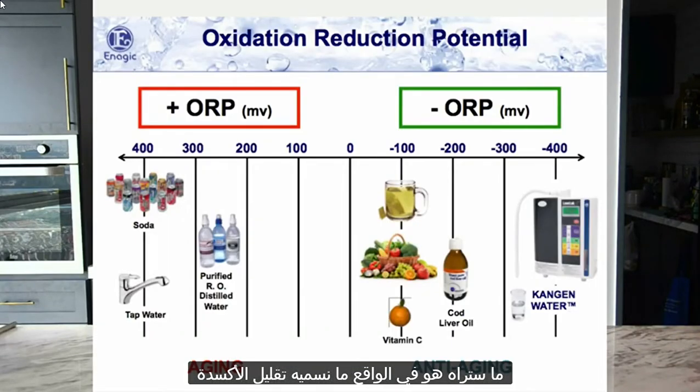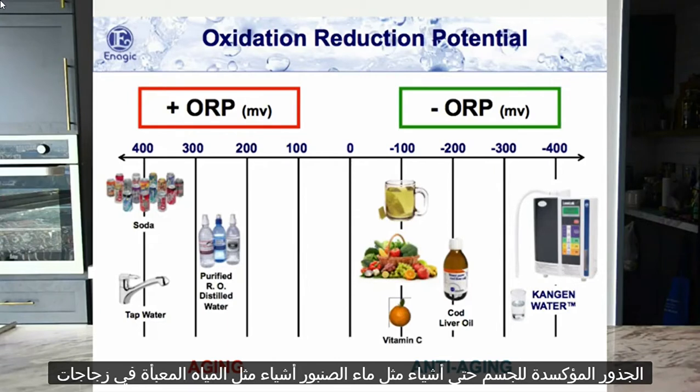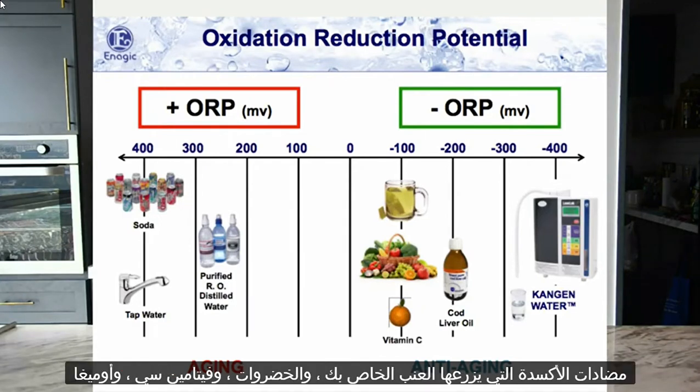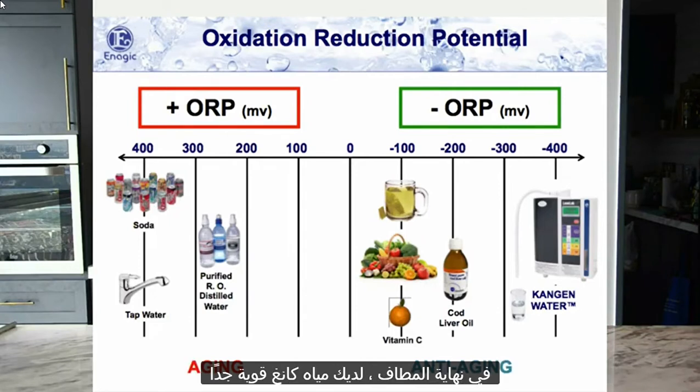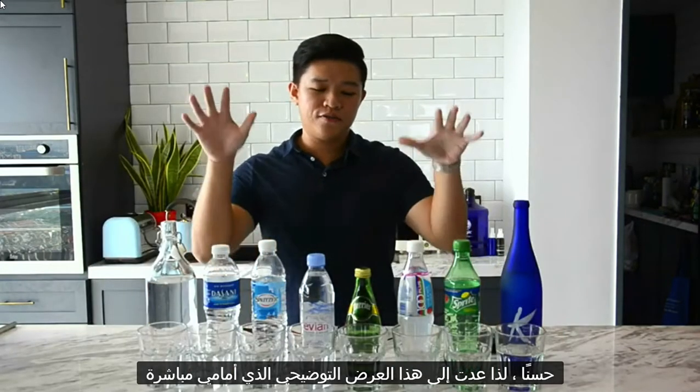So in this chart in front of you, what you will see is what we call an oxidation reduction potential chart. Now on your left, you would see a positive ORP, which are the things that have a high oxidative stress on the body. A lot of free radicals oxidizing the body. So things like tap water, bottled water, soda drinks, alcohol, your fast food, all these are very oxidizing, creating more aging. Now on your right, you have the negative ORP, which is what we call the antioxidants. Your blueberries, your vegetables, your vitamin C, your omega-3s, and all the way at the end, you have the very powerful Kangen water.